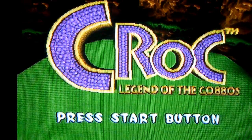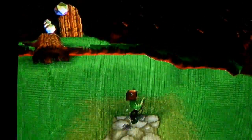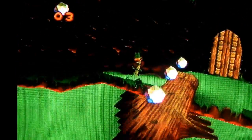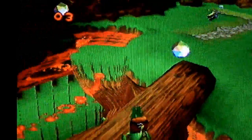Number 5 is Croc, Legend of the Gobos. Okay, this is Croc. He used to be a really popular game character. Although there's something going wrong with my game, and Croc seems to have no head.